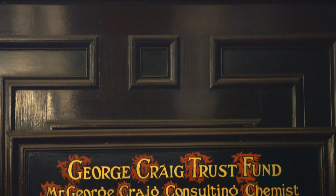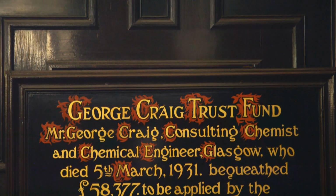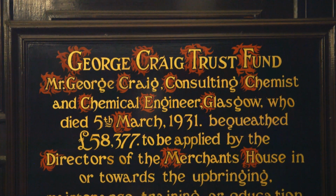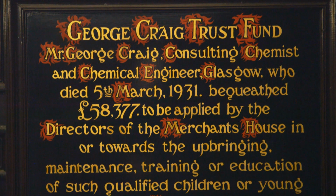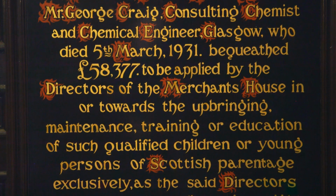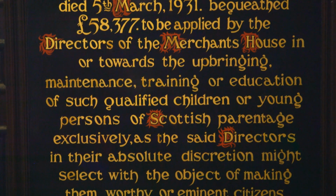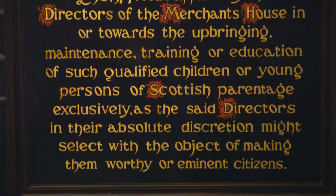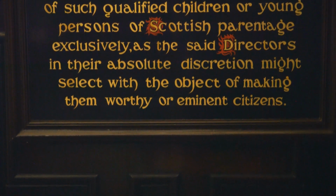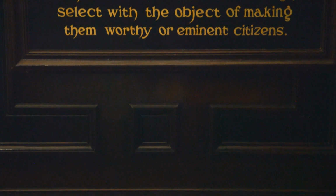George Craig was a consulting chemist and chemical engineer who considered that he and the other members of his family had been handicapped in early life by lack of advantages. He died in 1931, and in his handwritten will he directed that most of his estate be used to provide funding to orphan children who would benefit from education, thus creating the George Craig Trust. To this day, the fund still provides financial assistance for education, as envisaged by George Craig himself.